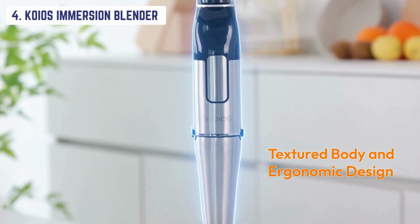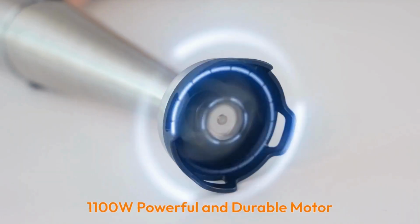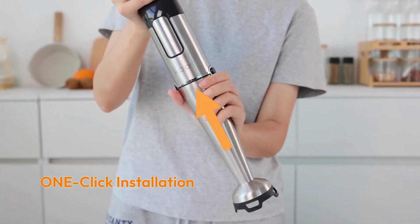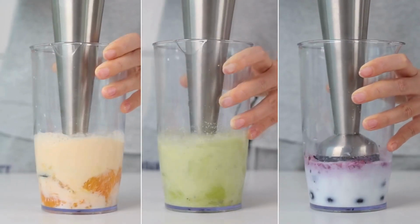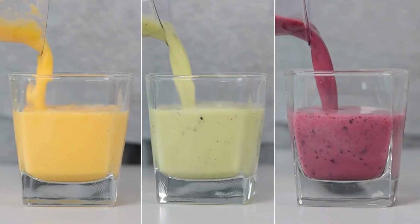Next, we have the Koeos Immersion Blender. It's perfect for preparing smoothies, shakes, soups, purees, or baby food, making it a versatile kitchen helper that simplifies food preparation. The comfortable grip and flexible speed settings ensure seamless operation for all your blending needs.